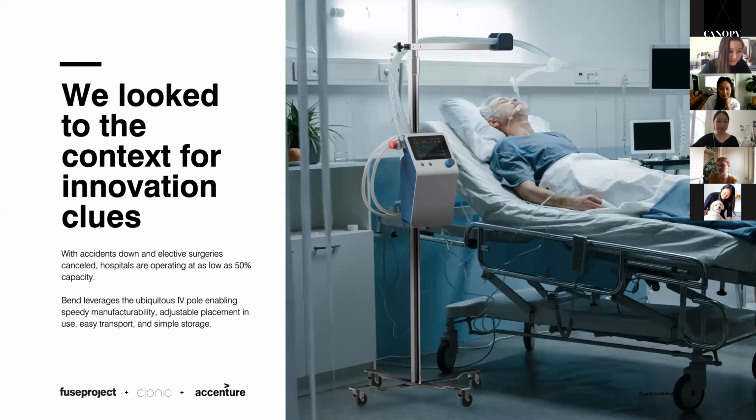Yeah, so some of this is going to be essentially a summary of what you've already heard, but it was really important in our process to look to the context for these innovation clues. That was around really leveraging the space and the behaviors to understand how to make a really critical innovative design.